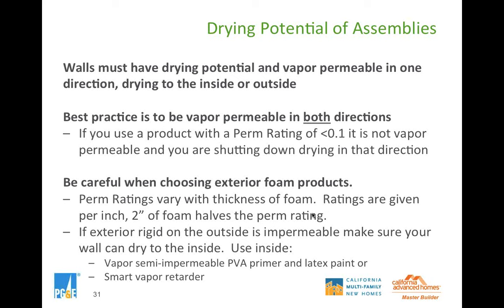So one thing we're just pointing out is on the exterior, if you're using exterior foam, being careful about what type of foam you're using. Some foams are more permeable than others, meaning they will allow vapor to move through them easier than other foams will. And again, we have a chart that shows that in a couple slides here.